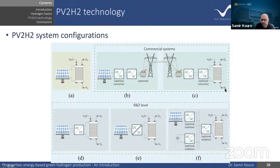Most of the commercial systems use this approach. You have the PV plant somewhere upstream, a large-scale PV plant doing bulk generation, and the same would be the case for a wind farm. Then you go from DC to AC, and from AC to the AC grid. You transmit the power to where you have your electrolyzers, and then you have a rectifier. Sometimes it's a single stage, sometimes a 2-stage, and then you have your electrolyzer. In worst case scenarios, you can even have 2 transformers here, one to go from low voltage to medium voltage, then in the substation from medium to high voltage.